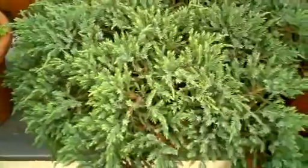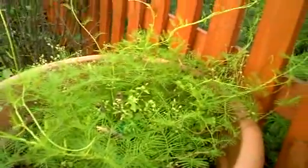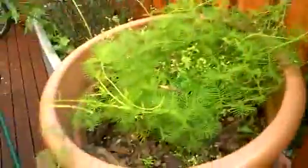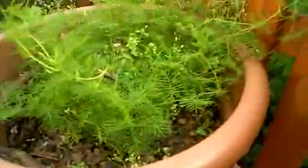Juniper's looking good. Most other things are weeds. I think this is all weeds. This is some kind of flower, but I'm not sure what. It's been going up there with its fancy fronds and going around the thing there. It could be quite promising for next year.